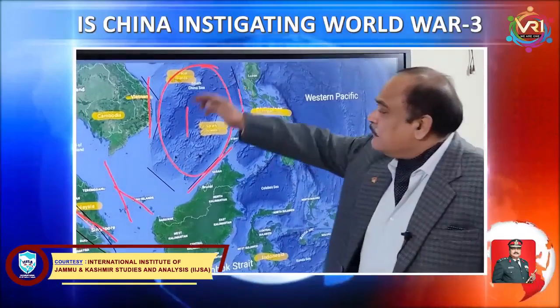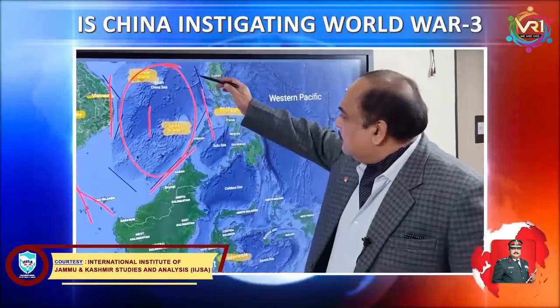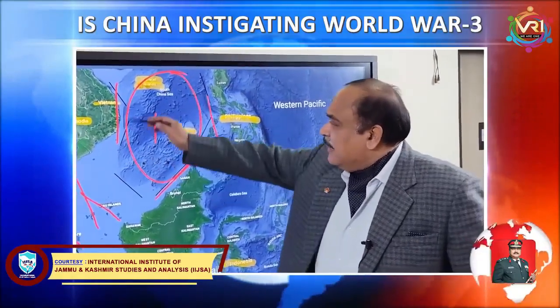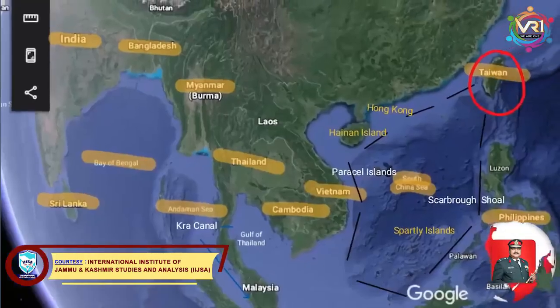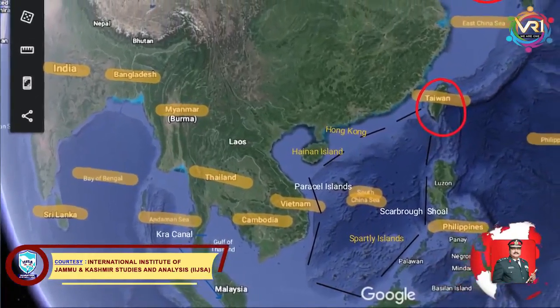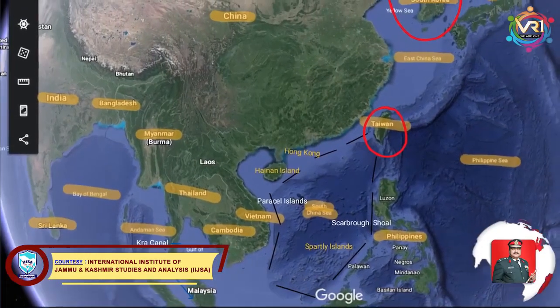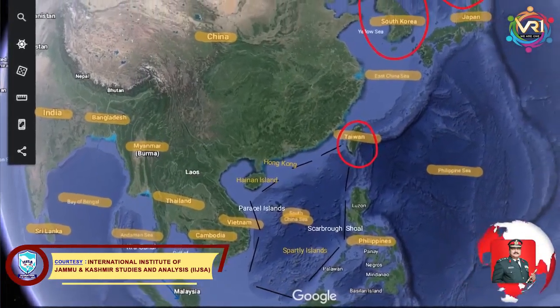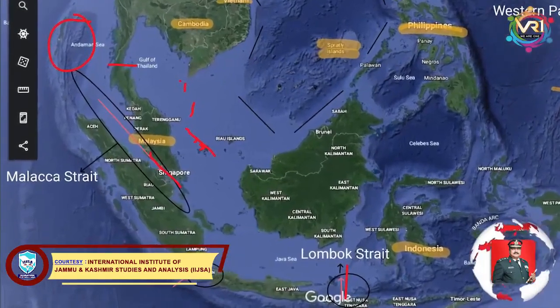So this becomes some kind of a China Lake, and these black lines are showing the nine dash line. So this is the geography of this portion, and the Strait of Malacca assumes a lot of importance because this is the only entry point which has been regulated by the ASEAN countries, that is Indonesia, Malaysia, Singapore, etc. So what are the other places to enter here?